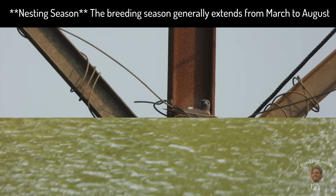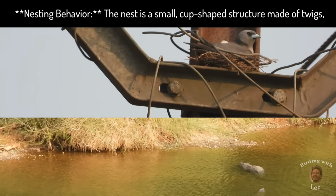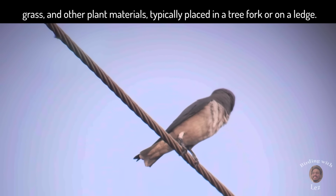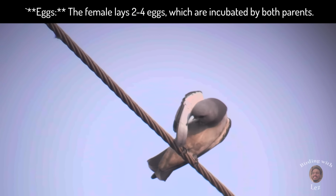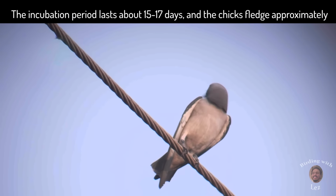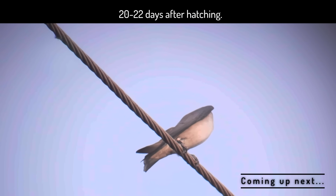Nesting season. The breeding season generally extends from March to August. Nesting behavior. The nest is a small cup-shaped structure made of twigs, grass and other plant materials, typically placed in a tree fork or on a ledge. They may also nest in cavities or in the eaves of buildings. Eggs. The female lays 2 to 4 eggs which are incubated by both parents. Incubation lasts about 15 to 17 days and the chicks fledge approximately 20 to 22 days after hatching.